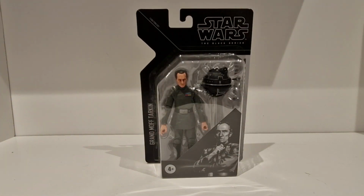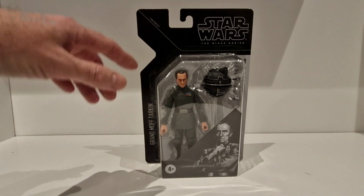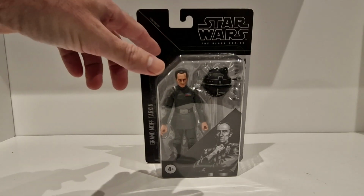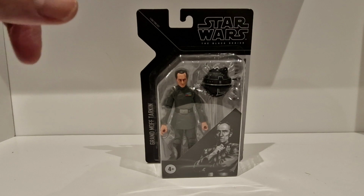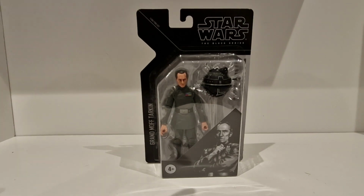Okay, so next we have Grand Moff Tarkin on the Archive card back from the Black Series. Loving this figure. The card, not so much. I'll be taking him out of the card anyway. I've got a great place to put him. And I know that I've ordered another couple of figures to go with him in the display. So looking forward to getting him open. This was from my daughter. So she kindly got me this for Christmas. So really appreciate that. So yes, looking forward to getting them open and sticking them on display with the others. Again, that will be another video at some point in the new year.